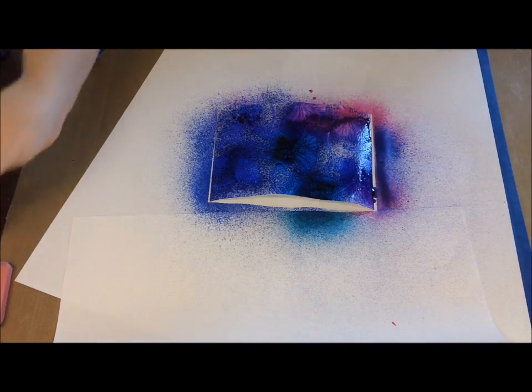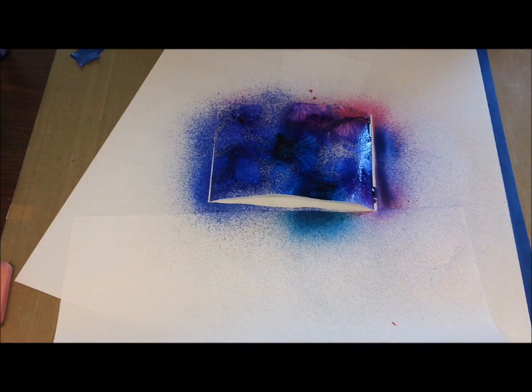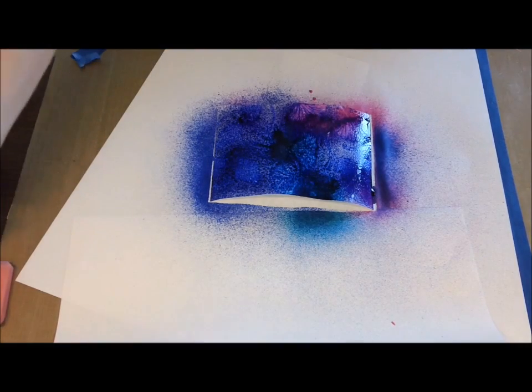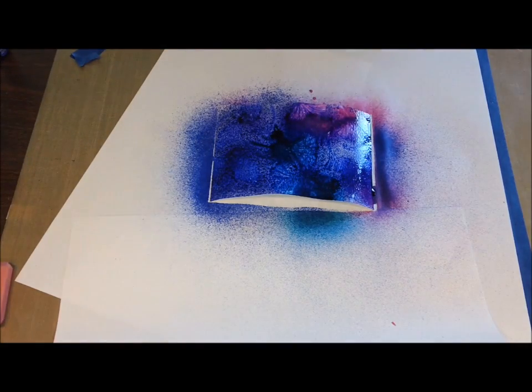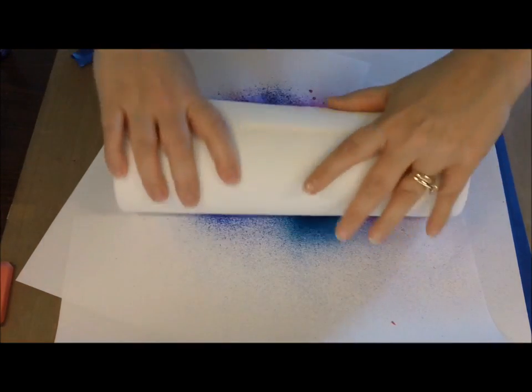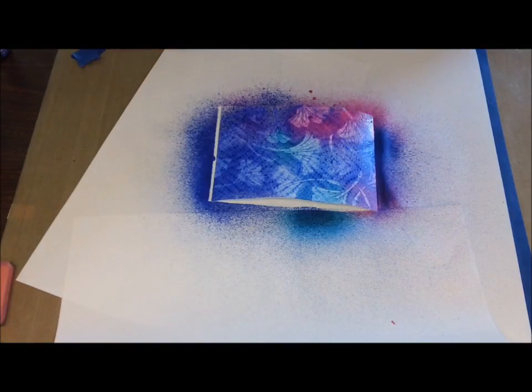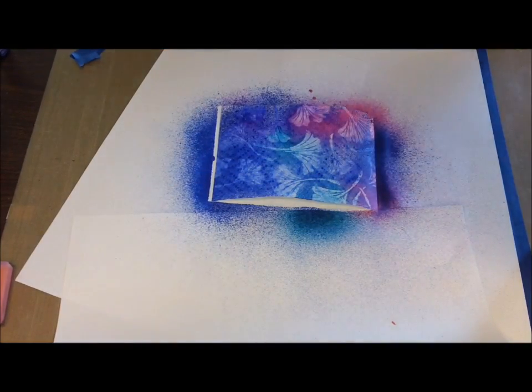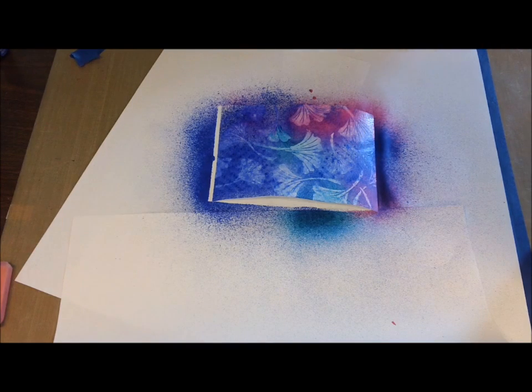And now I'm going to spray some water. Just a little bit of misting. And then we'll see what happens. Look at all that. That's crazy. Not sure. I'm not sure what I think about all that. I'm gonna dry it. Let's see what happens.